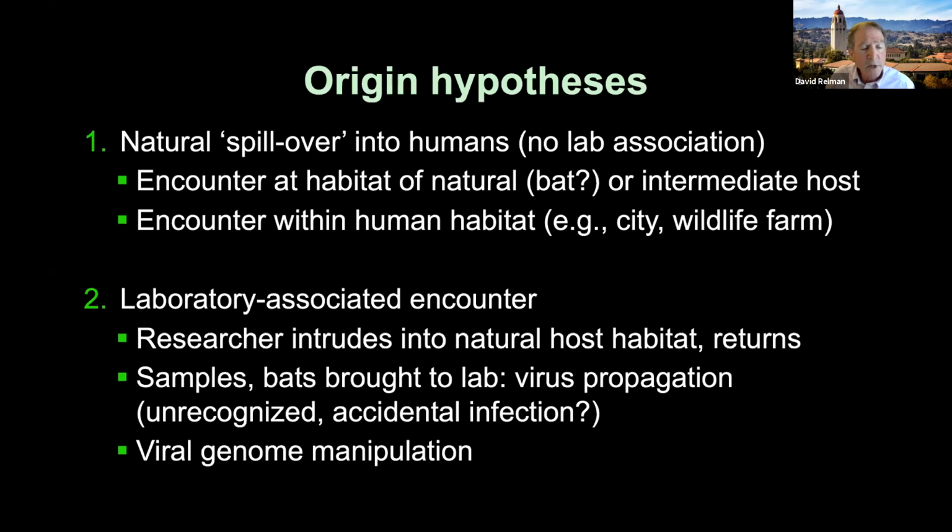Why? Because we know that laboratory researchers are interested in these various viruses, and in particular have been intensively studying bat-associated viruses by going to their natural habitats, gathering samples, and returning to a laboratory. One can imagine that a researcher became infected, perhaps, during one of these field investigations, and perhaps didn't even realize that they were infected.